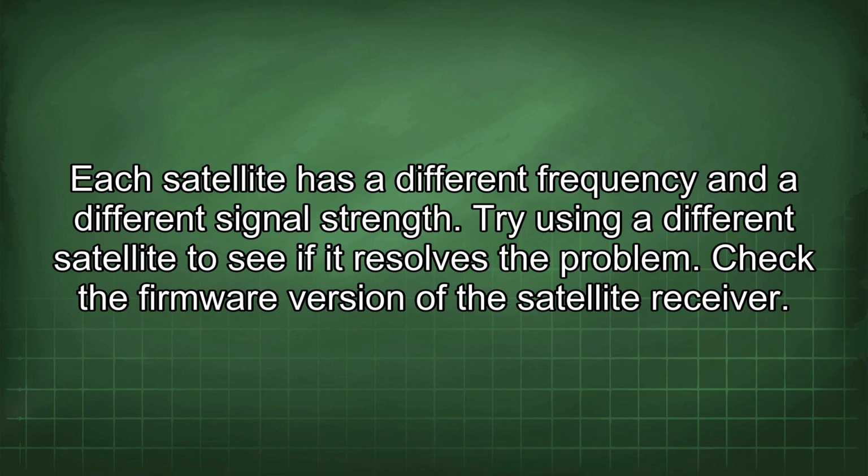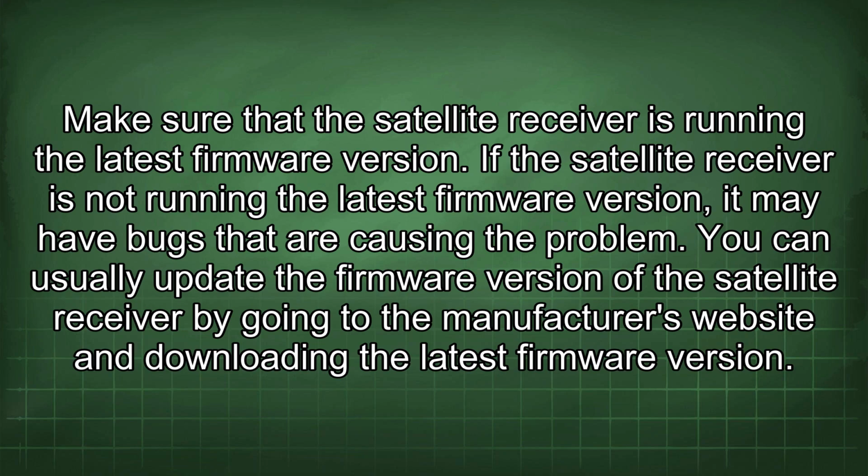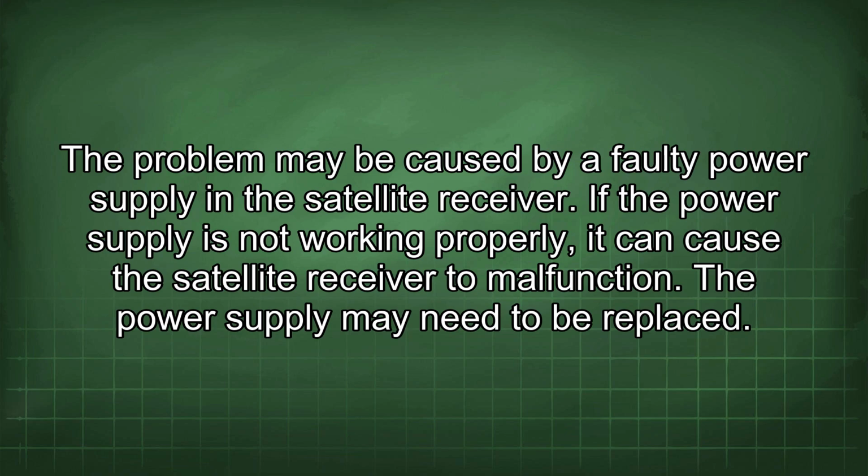Check the firmware version of the satellite receiver. Make sure that the satellite receiver is running the latest firmware version. If the satellite receiver is not running the latest firmware version, it may have bugs that are causing the problem. You can usually update the firmware version of the satellite receiver by going to the manufacturer's website and downloading the latest firmware version. The problem may be caused by a faulty power supply in the satellite receiver. If the power supply is not working properly, it can cause the satellite receiver to malfunction. The power supply may need to be replaced.